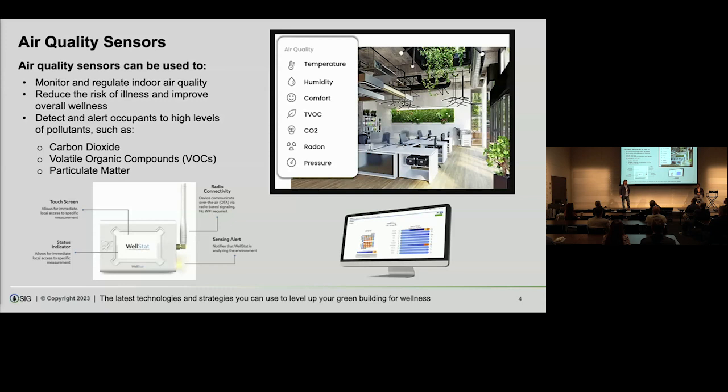Another technology, air quality sensors. We all know what these are. They can measure temperature, humidity, comfort, TVOC, CO2, radon, and then the pressures within the building. I work with a lot of big portfolio clients throughout the country, and the one that I'm seeing a lot of is WellStat by IES Mach.